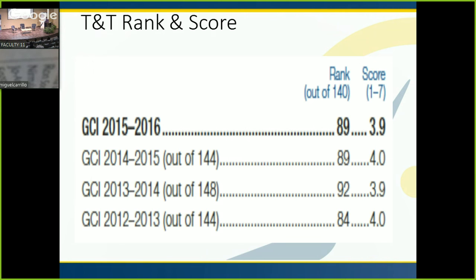Now, how did we do overall? As you can see, we did not change in our ranking. We held constant at position 89. Interestingly, however, our score, which was 4.0 last year, is now 3.9. Actually, it's 3.94. Now, you may say 3.94, 4.0, a difference of 0.06, six hundredths of a point. That, however, cost us close to 7 to 8 places.